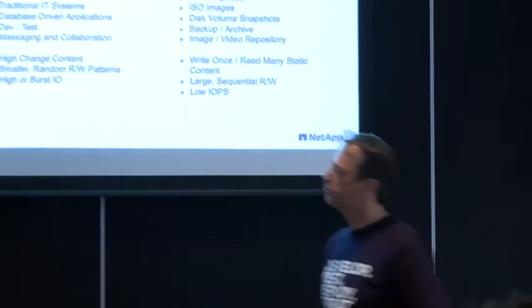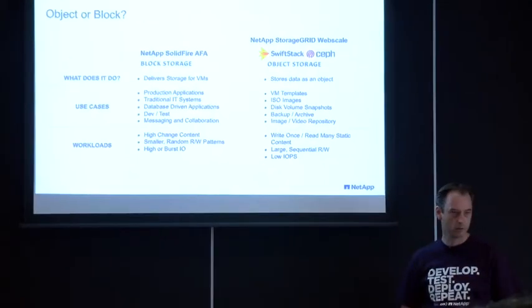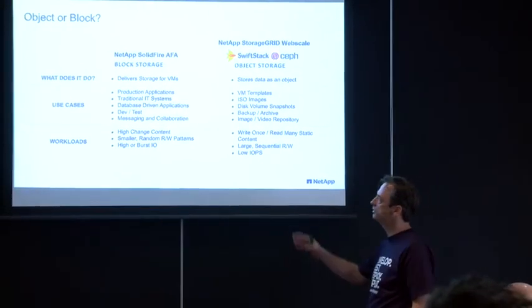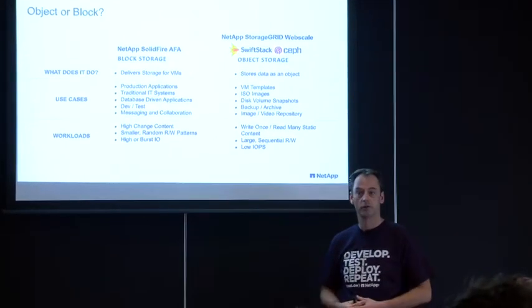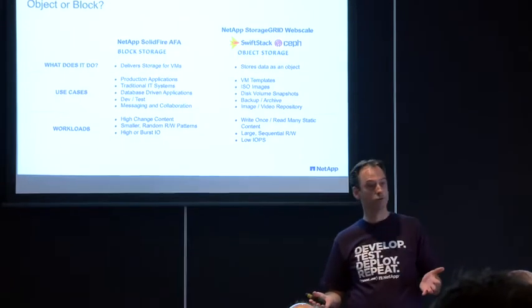Then, as I mentioned, it's a block platform. What we often see is the conversation of block versus object storage, right? We have our own object storage platform and we have our block storage offerings. Now, specifically the applications we would see around block storage are more the production workloads, and clearly there are alternatives when it comes to block storage in the open source as well.